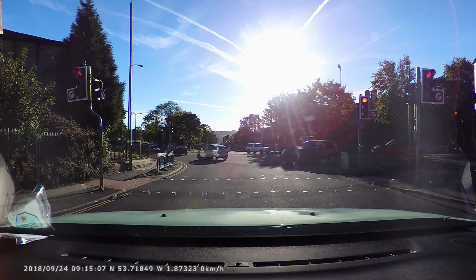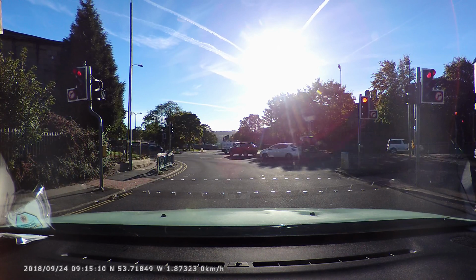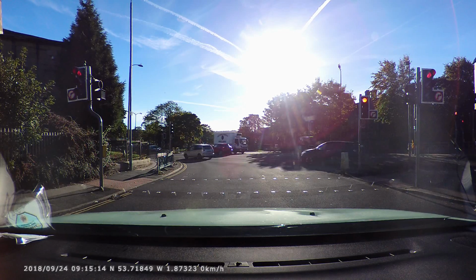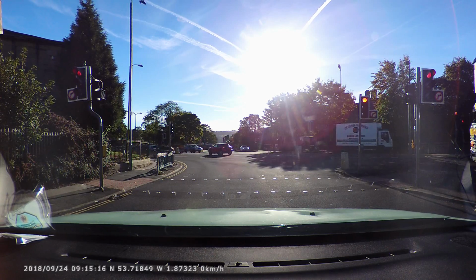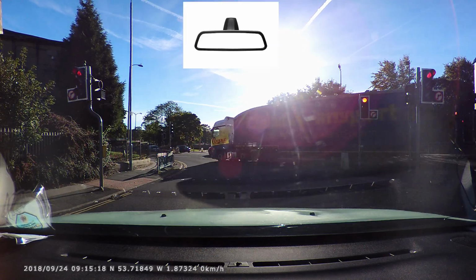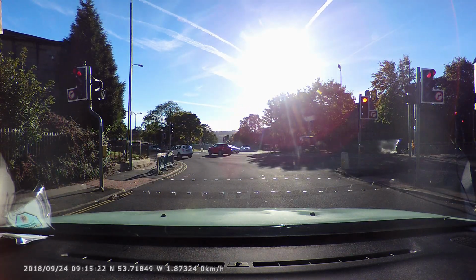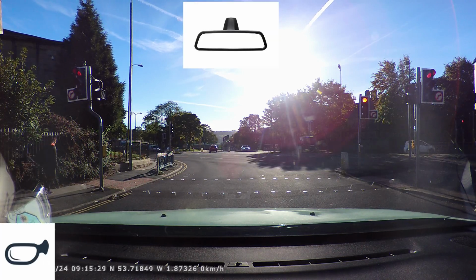Whilst we're sat here at the lights, again, just keep an eye on your mirrors, just see what develops. We've got a queue forming behind us, but again, we don't know when a cyclist might turn up, and they may try and work their way down the queue. That could become important when you set off, especially if you're thinking of turning, because if they've got alongside you and you've not become aware of that, you're going to potentially turn into them.